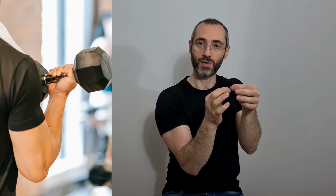So if I take the example of the bicep curl, when I go up, this is my concentric contraction because I'm inducing a tension on my muscle and I'm shortening the muscle fibers. This is the concentric. When I go down, my muscle fibers are actually going back into length. So we are extending the muscle fibers, and I apply a stress to the muscle to resist the force of gravity.